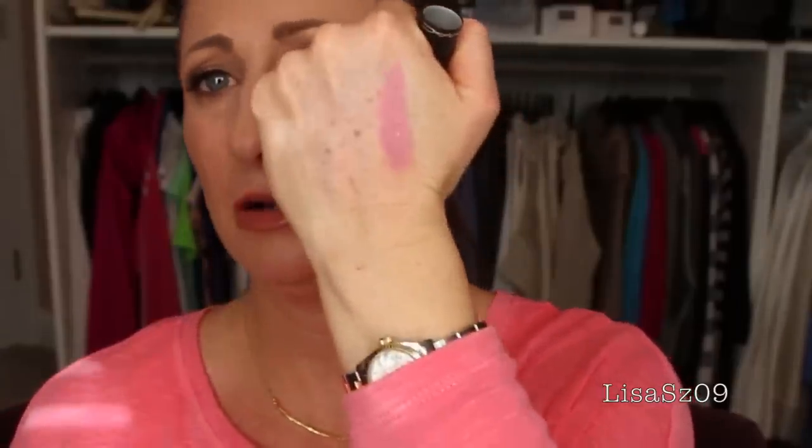And Soft Paws. Whoa, I must have had this one for a while. Not me. All right, goodness gracious. Another one of these Pro Longwear and Dress It Up. Gosh, that does not work on me.